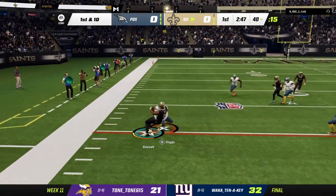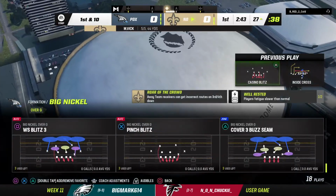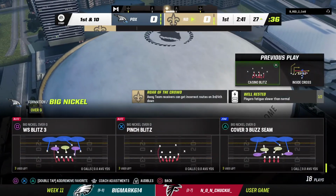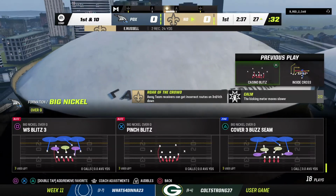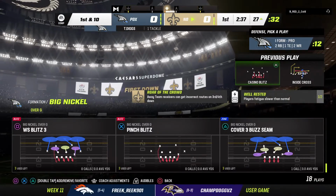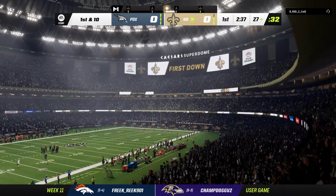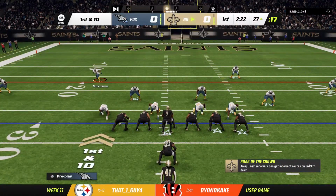Looking left side, and he's got a man. That's Russell. And he'll be brought down at the 27. And this was a nice example of an offensive coordinator scheming his guy open. Just a little underneath route, just trying to free up some space. And it worked awfully well. Got him not just space, but plenty of room to run after the catch to pick up really nice yardage.